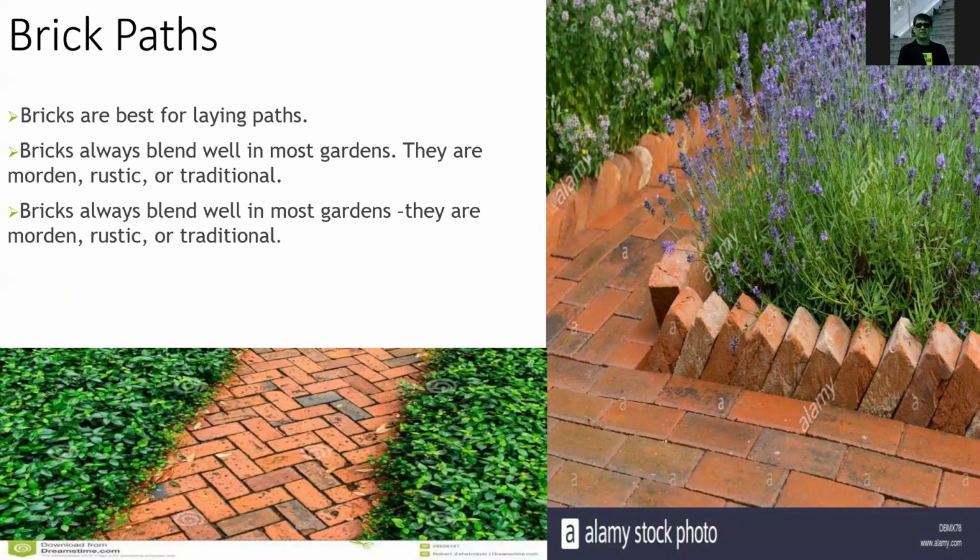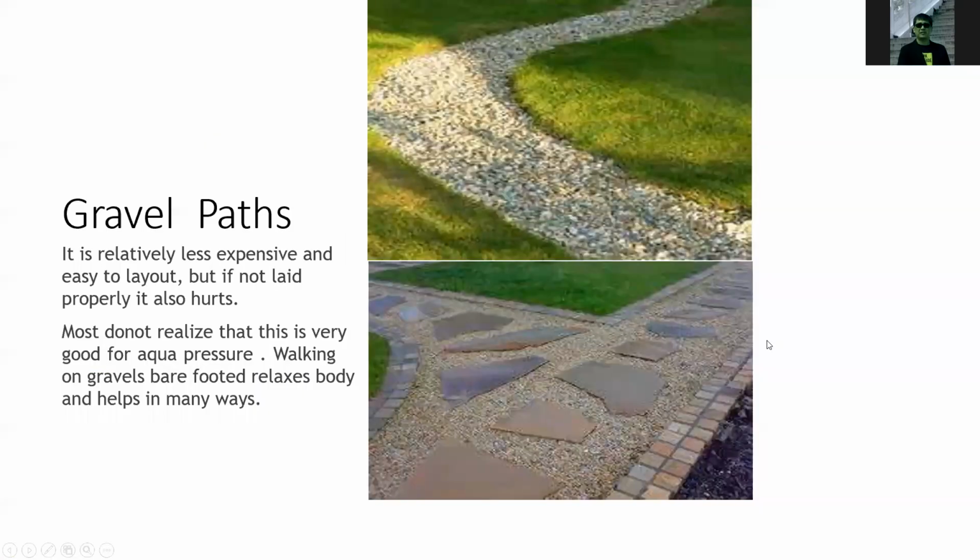So bricks are also nice, no? They are nice because their color is a good contrast to the green color of the plants. At the same time, it's a material that breathes air and water, no? It breathes, since bricks are porous, no? So the soil breathes, and it helps with the retaining of water in the garden area. We also have the gravel path, no? It's relatively less expensive and easy to lay out, but if it's not laid properly, it also hurts.